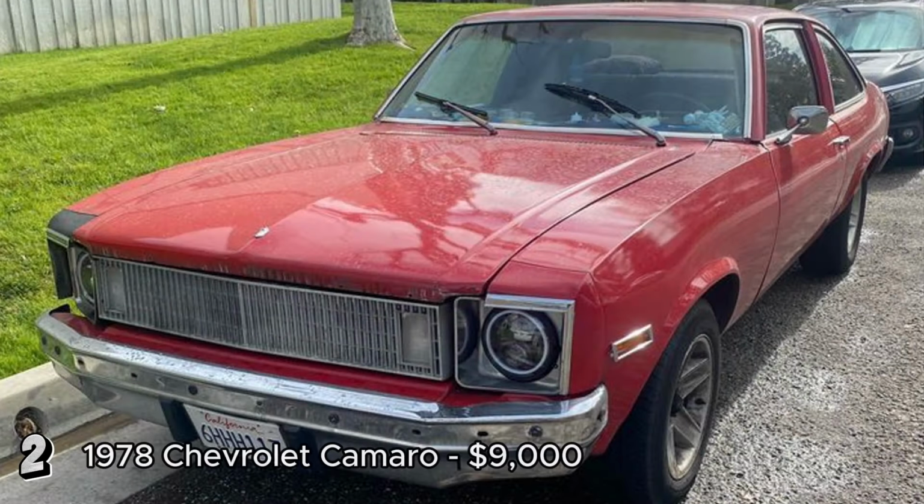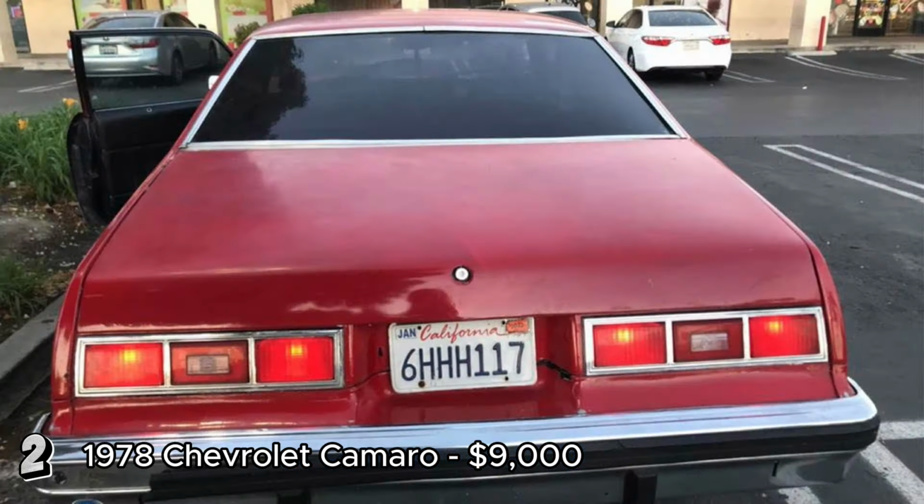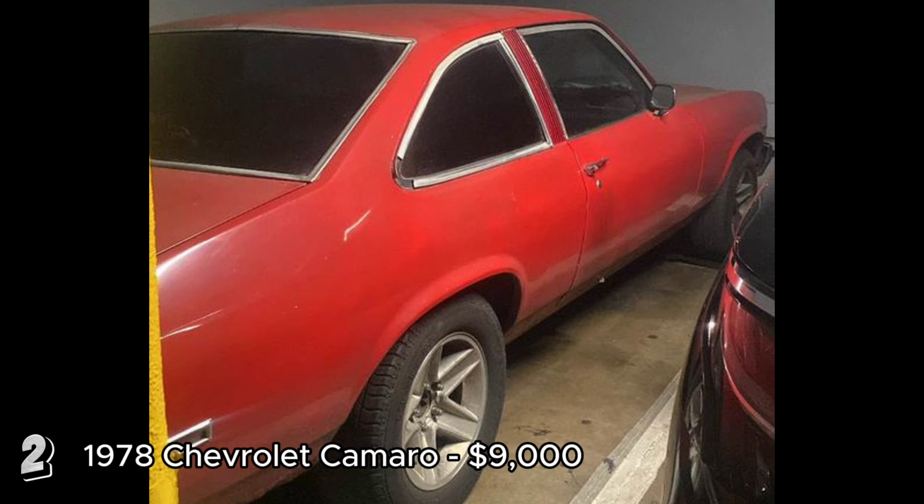The 1978 Chevrolet Camaro, listed for $9,000 in Santa Ana, California, has 1,500 miles, a red exterior, and a black interior. It features a rebuilt 5.7 V engine and transmission, but the power windows are not functional. The car is described as running well and fun to drive, with additional features like halo lights and rear taillights.